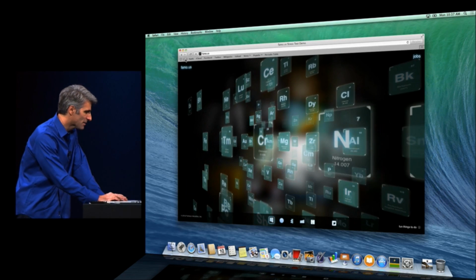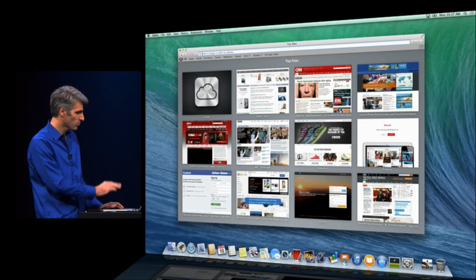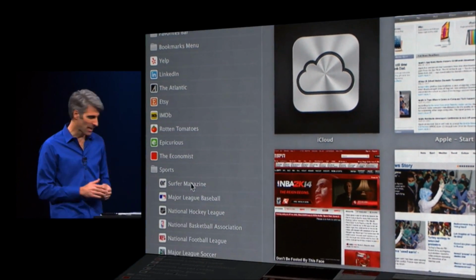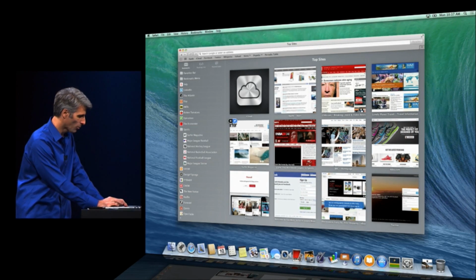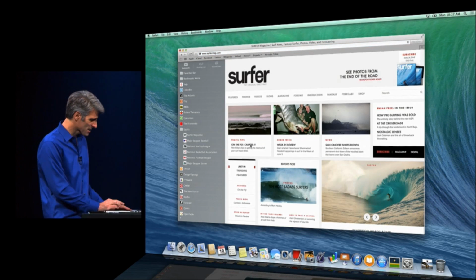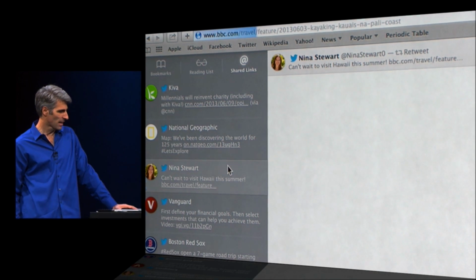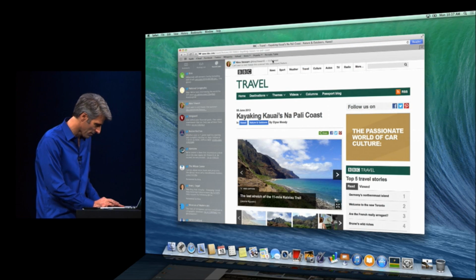Next, let's take a look at the new Safari top sites. Really clean, really nice. We'll bring out the new sidebar. You see I have all my bookmarks here. I have my bookmark folders as well. If I want to bring a site over from my bookmarks into top sites, I can just drag it out like this. It's really nice. I can open it up, animates in. From the sidebar, we also have access to our shared links. So you see sites that I'm following here on Twitter and LinkedIn. You can click on a link that's been shared, loads it up. I can even retweet it right here if I wish.